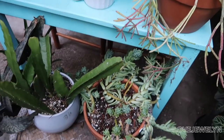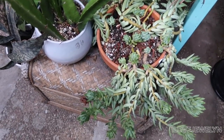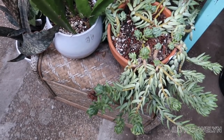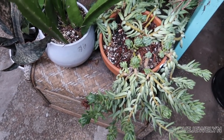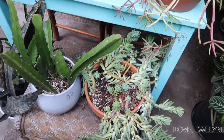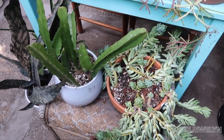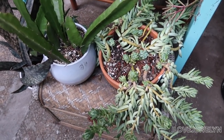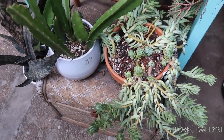And I love this part of my space as well. So I have my vintage wicker chest here housing propagation bottles, my crazy donkey's tail. I don't know what to do with it. Burro's tails, donkey's tails, they're very hard to take care of. Once you plant them up, don't touch them because they're going to fall apart. So I just let it cascade over and live its wild life here.